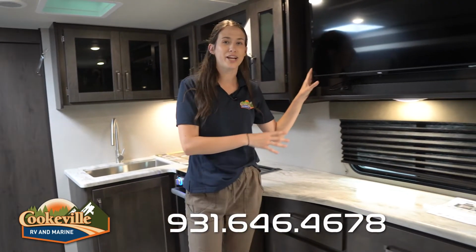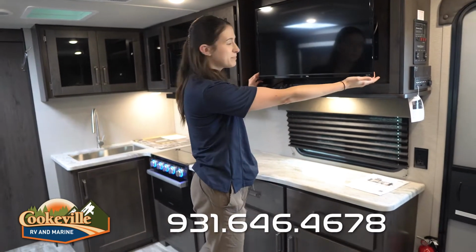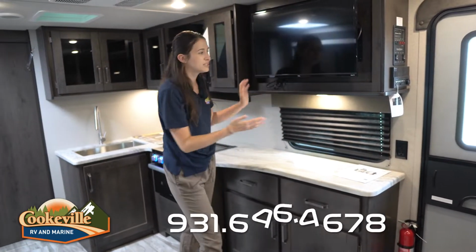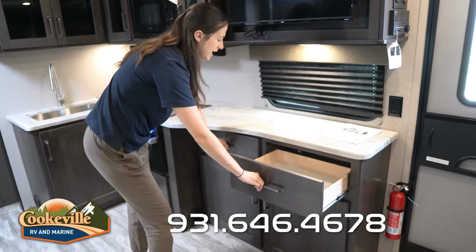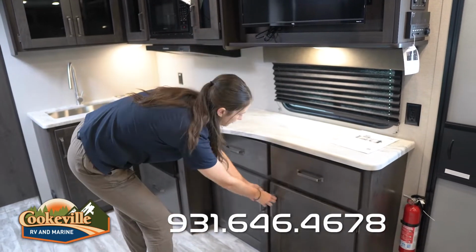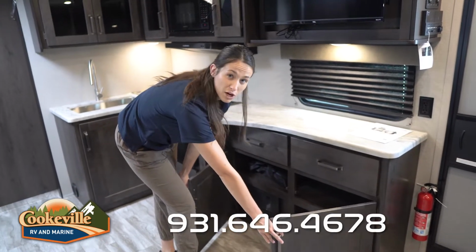Also attached to our kitchen area is our TV, our entertainment space. It's on a swivel, so regardless if you're sitting in your theater seating or a trifold sofa, you can watch that TV. And lots of drawers and a few more cabinets down here, as well as our fuse box.